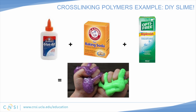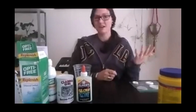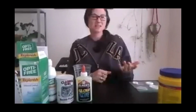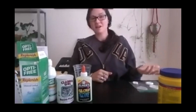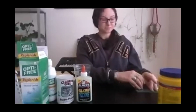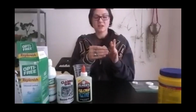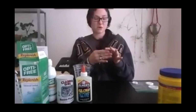All right, so you guys have seen an example of a polymer interacting with water and ions in the case of Diane's diaper example with sodium polyacrylate. And you have also seen how cross-linking can occur in a biological polymer, such as with the sodium alginate. But if you think back to the slide I had with all the different examples of consumer products, you'll see that polymer cross-linking can lead to a variety of different physical properties.